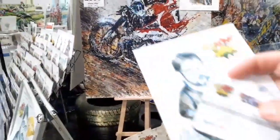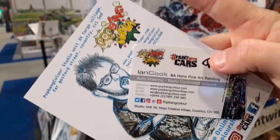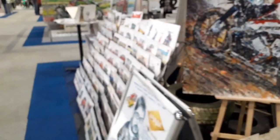If anybody needs his details, it's Ian Cook, Paint with Cars. www.popbangcolour.com. Yeah, cool.